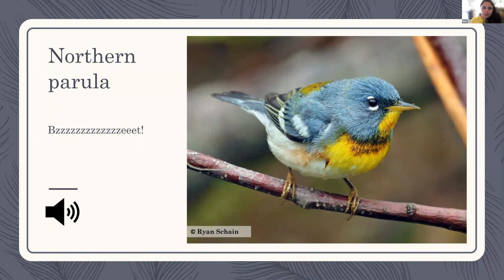Now here, I'm going to play the prairie warbler here just to compare. That was singular notes rising in pitch.